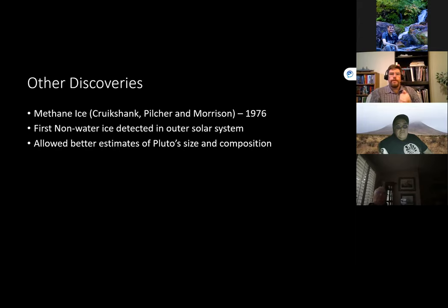So, some other discoveries. Methane ice was discovered by Cruikshank, Pilcher, and Morrison in 1976. It was the first time, according to my source, that non-water ice was detected in the outer solar system. So that was somewhat exciting, and it allowed better estimates of Pluto's size and composition because we had an idea of what it was made of. Again, that discovery was also made here in Arizona at Kitt Peak. So a lot of Arizona history going into Pluto.